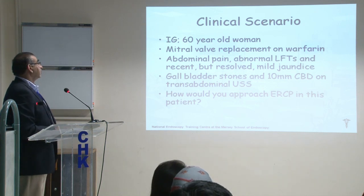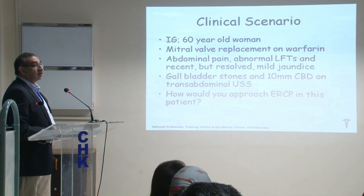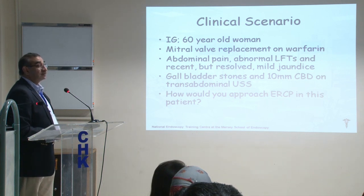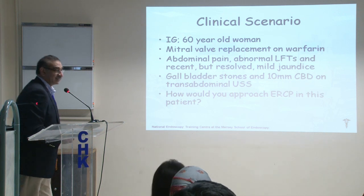Good. It's most necessary we start the warfarin and we start the low molecular weight heparin. If the patient has a mitral valve replacement, it is a low risk condition with a high risk procedure, ERCP. So it's not necessary to start the warfarin until 4 to 6 hours after the end of the procedure, then you can start it. It's a very good explanation, but wrong.